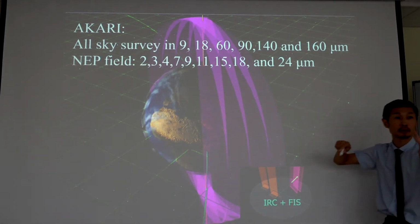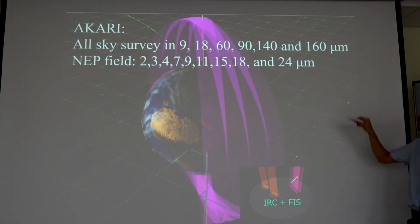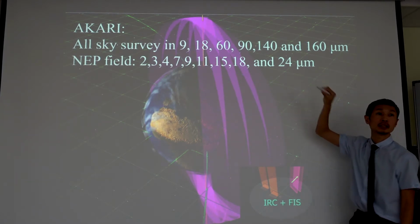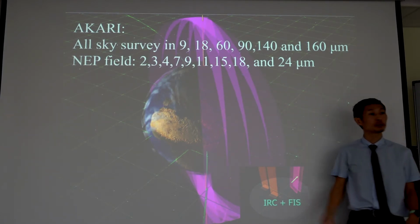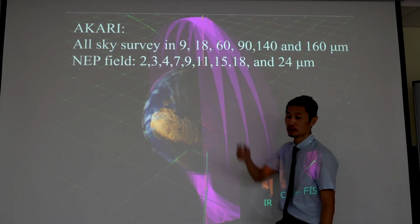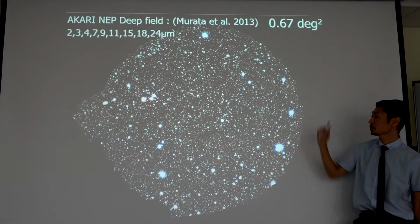It did two major surveys: a whole sky survey, like this, stripe by stripe. And then for this NEP region, North Ecliptic Pole region, it can observe in every orbit. So we have a deep field here. First, I'll talk about the result from this deep field. So this is the AKARI NEP deep field data.